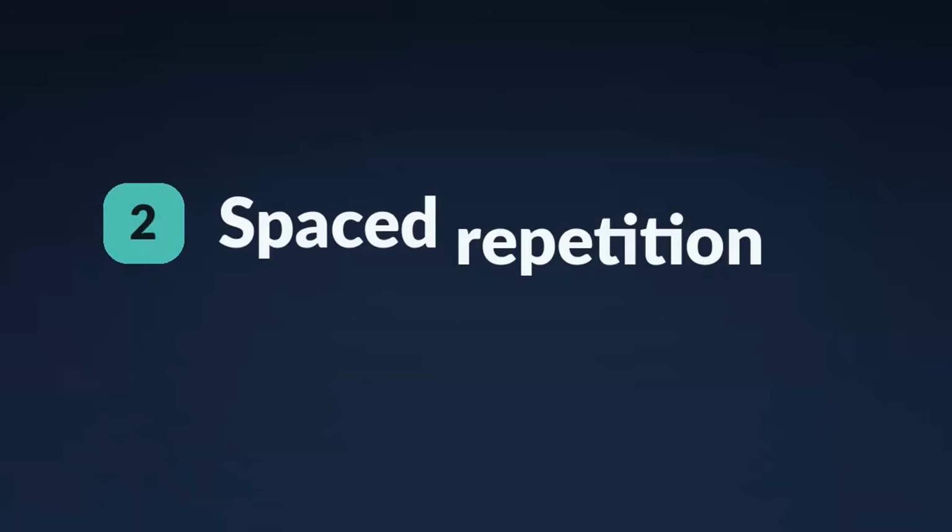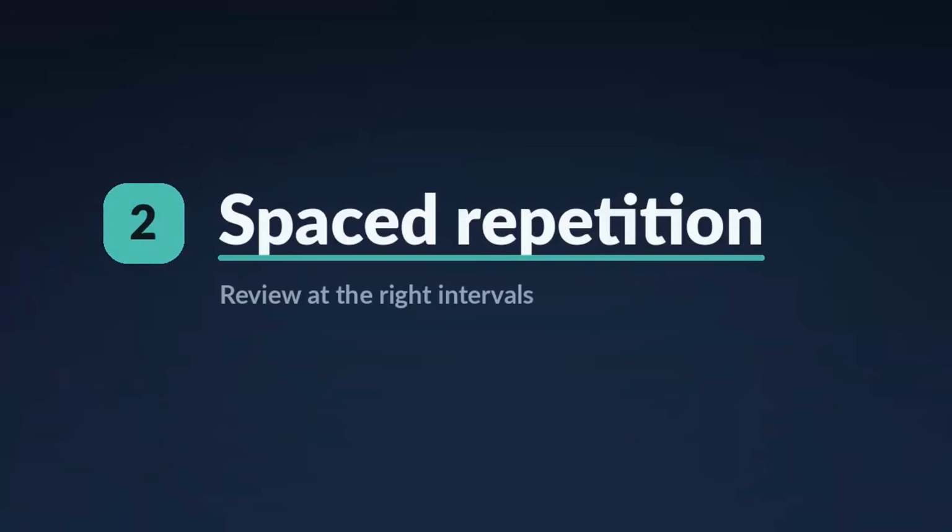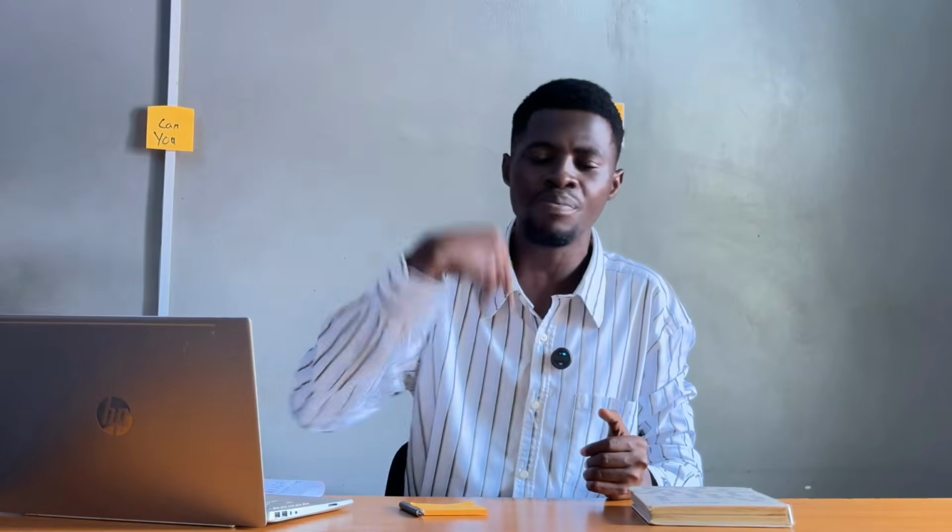And the second habit that helped me a lot is what? Spaced repetition. There is always a saying that the more you do something, the better you get at that particular stuff. And how do you go about this? You can't just do a topic once and believe that that will give you a knowledge of it. You have to do it repeatedly.